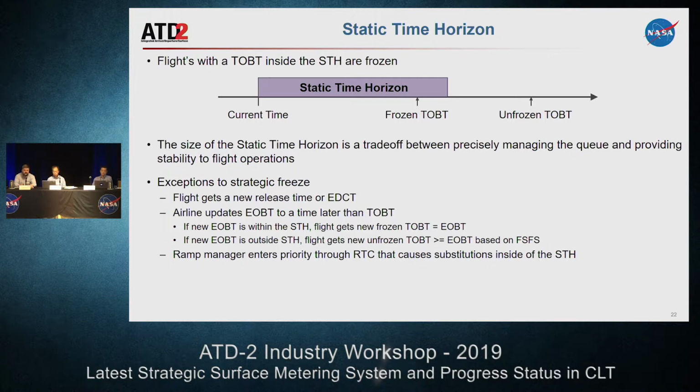And finally, the last change that we're working on right now is basically adding in TFDM-like compressions. So I talked about how we saw the queue dropping, and we said, hey, we should be moving up flights to make sure that queue doesn't go dry. In TFDM, there's that capability to compress within the static time horizon. We wanted to go ahead and add that capability as we're expanding the static time horizon out farther and farther, just to make sure we're doing no harm.